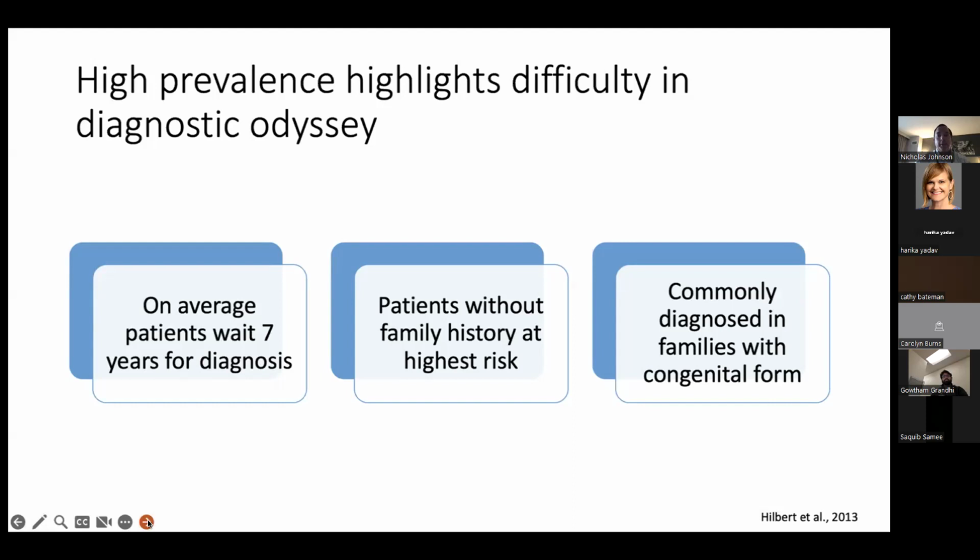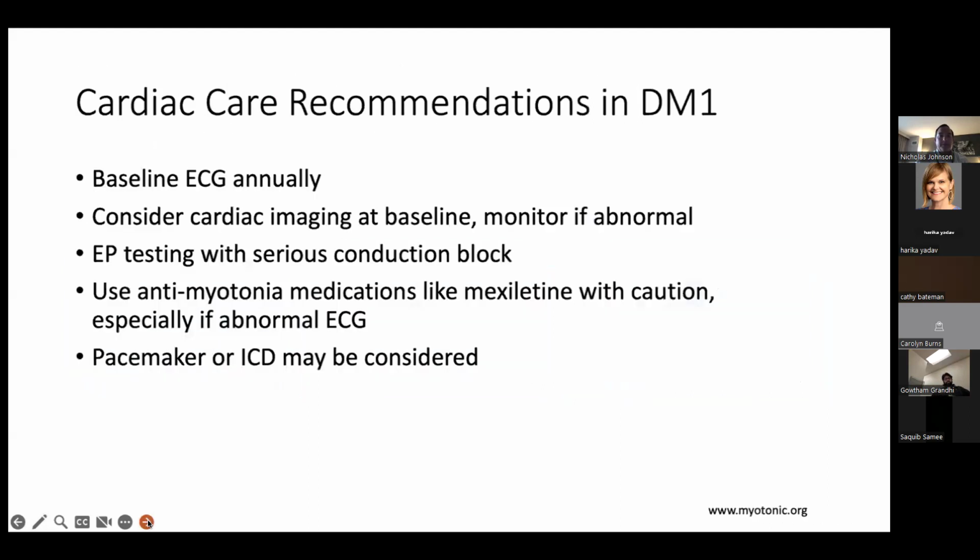I think pertinent to this audience, one of the challenges is that with all those different symptoms, these patients might come into the healthcare system really any place. They might see a cardiologist first. They might see a neurologist first. They might see an ophthalmologist first. And so it's important to keep this in mind when you see people with those cardiac arrhythmias.